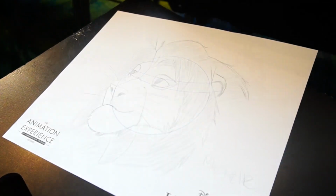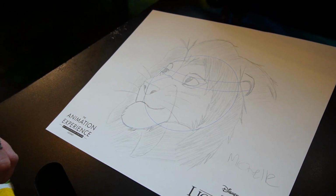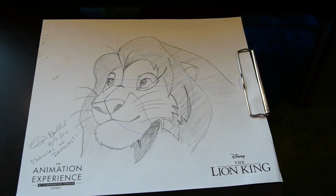You have fun? Yep. Yeah? You're proud of your drawing? No. Oh, I think it looks great. Nice job. Nice Simba. I really like it. Here's mine. That's what mine ended up looking like.